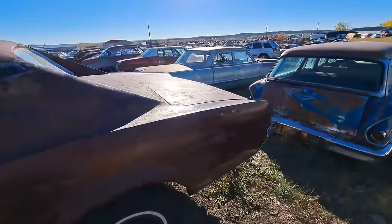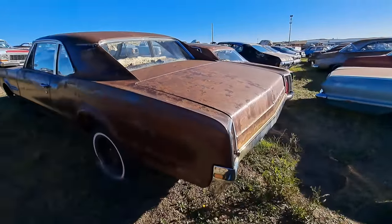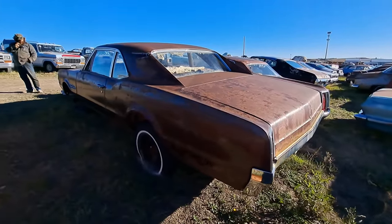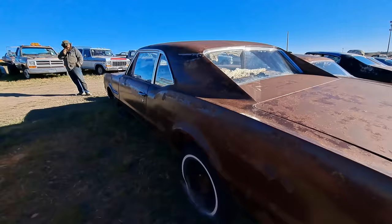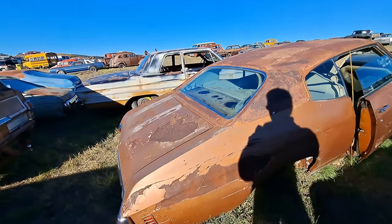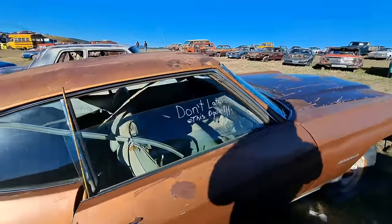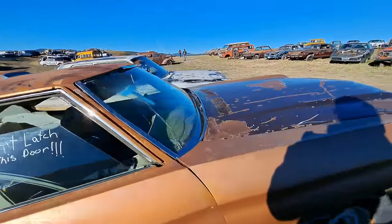Oh, those could be factory pin hooks on the hood. The guy there describing it to somebody on the phone. Pretty solid body. There, motor's there in pieces. No, don't latch this door.